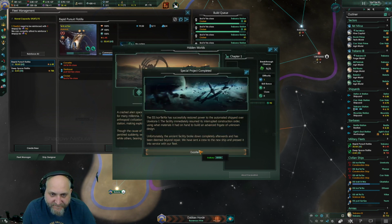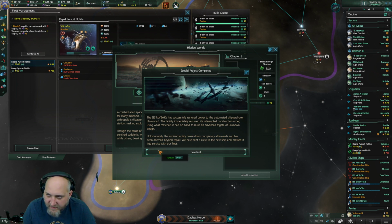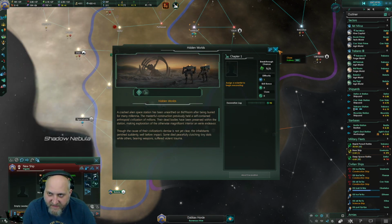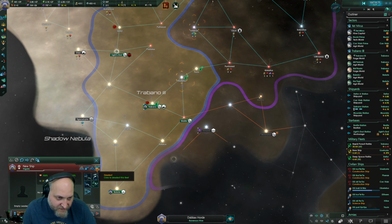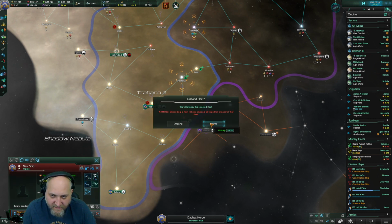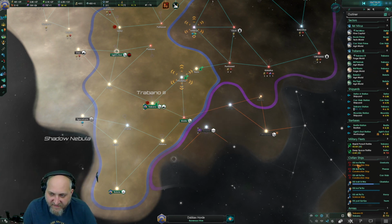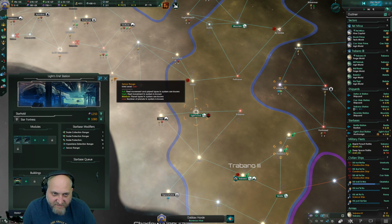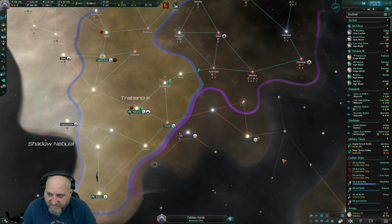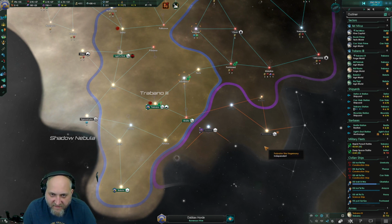Our special project is complete. Okay, so this is the construction ship. It went over there and it restored power to some type of old shipyard, and it actually produces the ship. It produces the ship, and now we have that ship in our fleet. But they're not really good ships. I mean, they're good ships at the very beginning of the game, but they're not good right now. They're of no use to us. It would be nice if there was a thing like, we should break these down and use them for something else, besides getting the ships out of it, or sell the ships, or do something, but we just don't need them in our fleet right now.